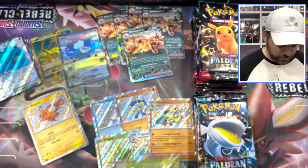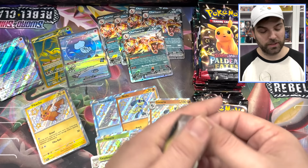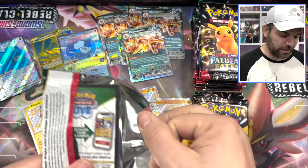Are we gonna get a Jumpluff? I feel like they're actually giving us evolution. I like it. Slowbro. I know we pulled him already, but he's a big one. I was gonna say, we can't complain. The three hits over there from the special rares is insane.